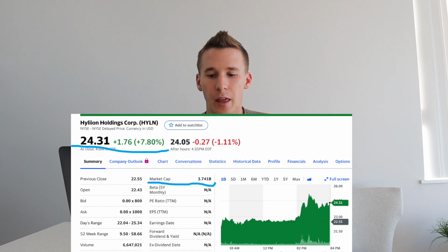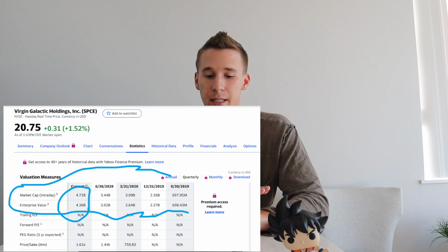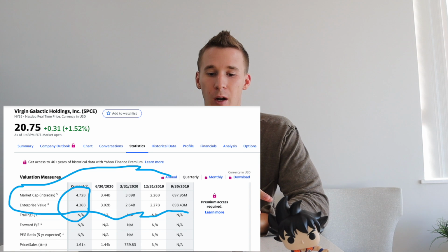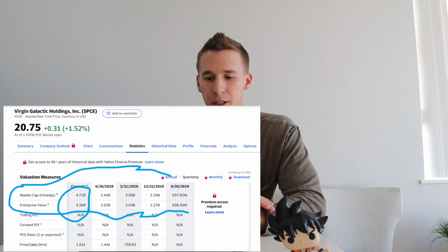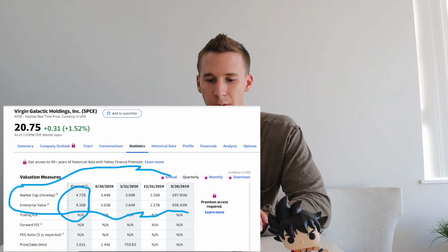If we take a look at other high growth stocks, first, I want to look at Virgin Galactic. Now, I realize this is not an EV company, but they are pre-revenue just like Hyliion, and both companies have very high expectations. But even with Virgin Galactic being pre-revenue and high expectations, you can see that their market cap and enterprise value is usually very closely related to each other. Right now, it's both around 4.7 and 4.36 billion.